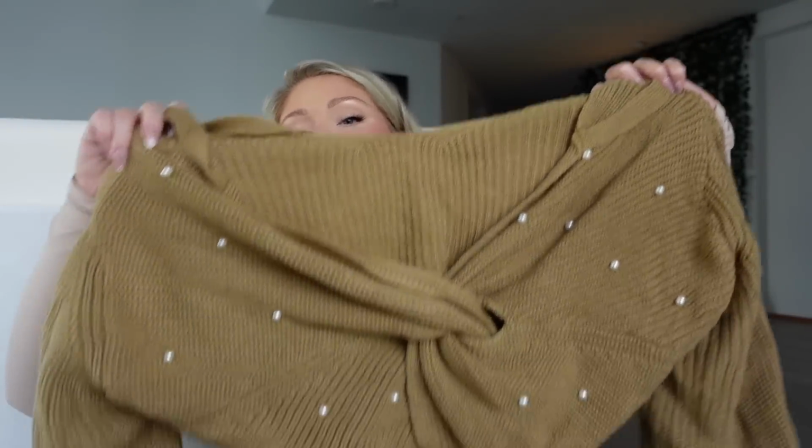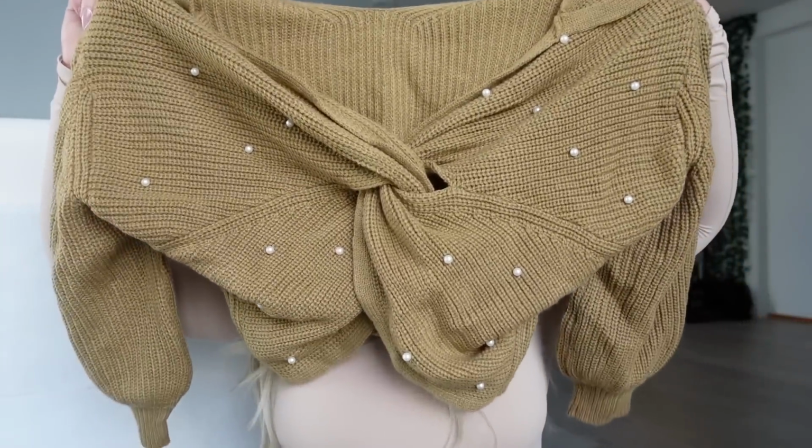Okay, and then the last thing I wanted to show is this cute little sweater. I really liked this. It has a tie in the front, and it has this little pearl detailing on it. I have a similar sweater that's a salmon color that also has the pearl detailing, which I wear a lot, but this one I thought was really cute with the little tie in the front, and it has these little straps, so it's a little bit off the shoulder. You'll have the strap, and then it goes a little bit off the shoulder.